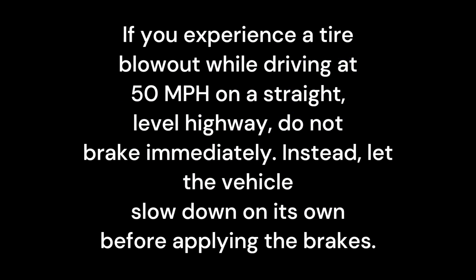A key principle in loading cargo is to keep the load balanced in the cargo area. This ensures stability and safety. If you experience a tire blowout while driving at 50 miles per hour on a straight, level highway, do not brake immediately. Instead, let the vehicle slow down on its own before applying the brakes.